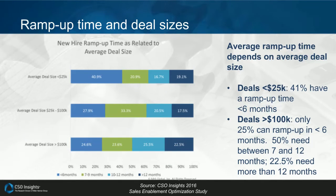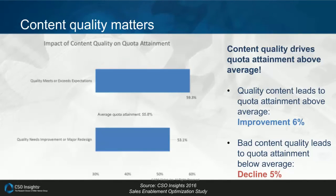Another data point we would like to put in your mind is to also look at the average deal size, because the average deal size really impacts the ramp-up time as well. As you can see here, at the top of the chart is an average deal size smaller than 25K, and at the bottom of the chart is an average deal size bigger than 100K. For the big deals bigger than 100K, 50% of the participants need between 7 and 12 months, and 22.5% need more than 12 months of new hire ramp-up time. Then just look at the difference: if you have a smaller average deal size, 41% can do that in less than 6 months. So it is really important, when you analyze the ramp-up time in your organization, to set up specific onboarding programs.